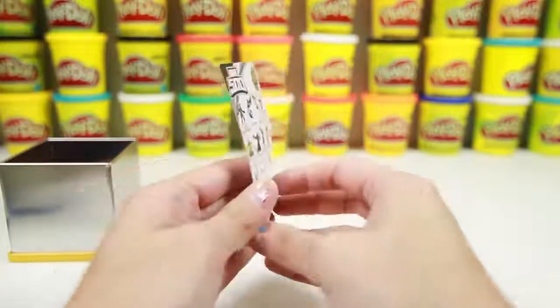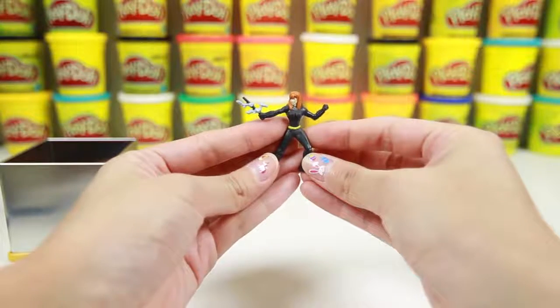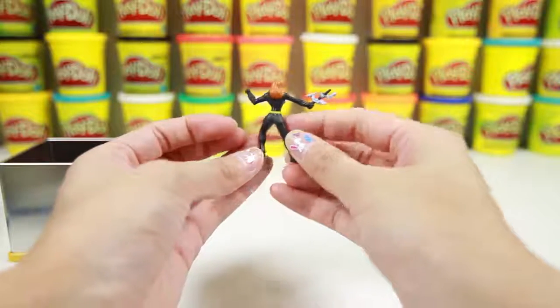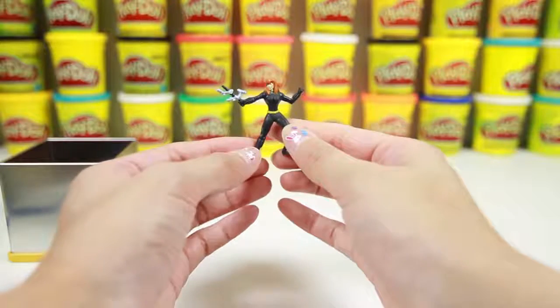Here is a collector's guide that shows all the toys you can find. And here is a Black Widow toy. Black Widow is a friend of Spider-Man and she's a superhero who saves the world from villains. I like her black costume.